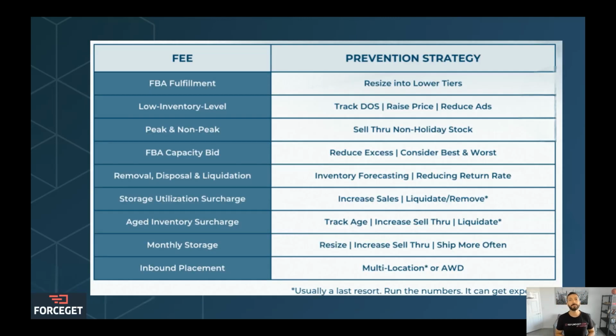So, prevention strategies. FBA fulfillment: resize into lower tiers, the one I'm actually mentioning. Low inventory level: raise price, reduce ad spending, and track DOS. Peak and non-peak season: sell through non-holiday stock. So make sure that you don't have any product left over. If you're selling Christmas product, if you're selling Valentine's gifts, please make sure that you sell it. If not, you can maybe liquidate it or even destroy it. Otherwise, it's going to be even more expensive.